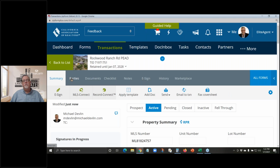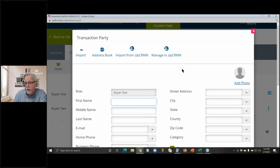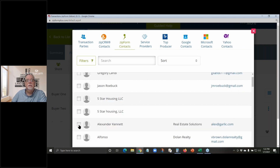What's in this transaction? If I click on parties, buyer one, now I haven't put in my buyer's information yet. One thing that'll save you time is that you put the buyer's information, which you only need their name and their email address. If you've got that in your address book, right? I'm clicking on address book. Notice my choices include Google, Microsoft, and Yahoo, top producer, ZipForms. So let's just, it's taking its time. Let's say that this guy is the buyer, right? He's actually a broker, but why not?